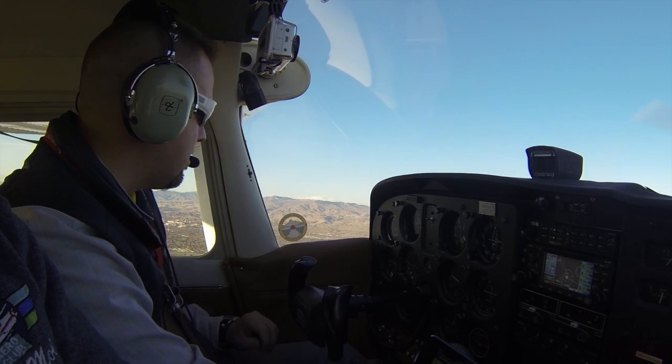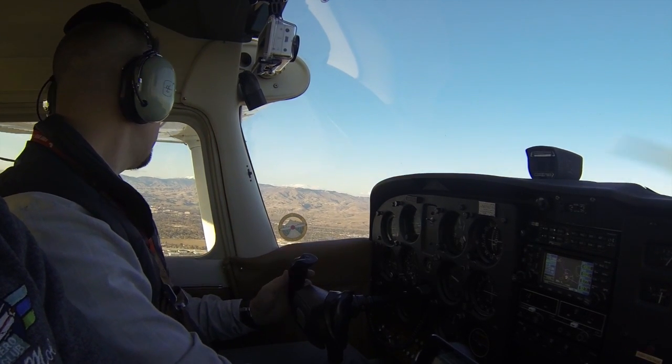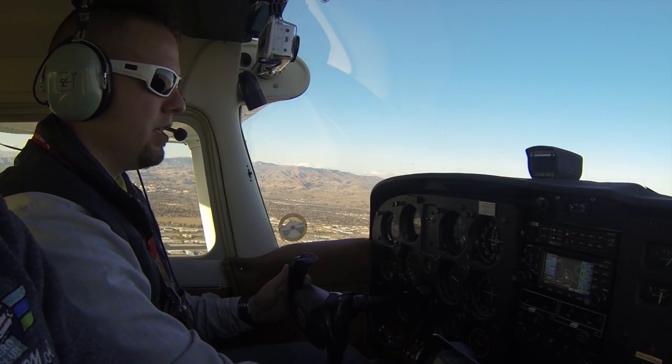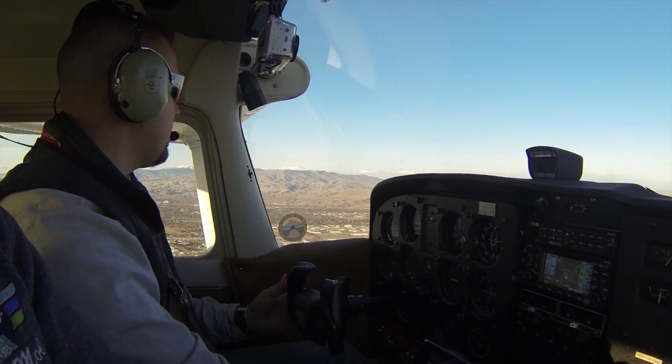All right, that doesn't seem realistic, but all right. Why doesn't it? Seems like the descent profile would be too steep. Nah, 50 feet's not very high. All right, I'll play your game.